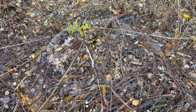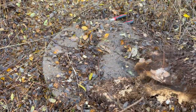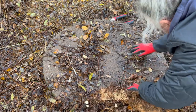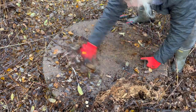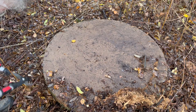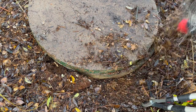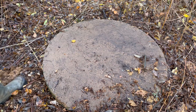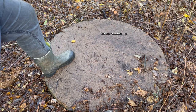You won't believe what I found. This looks like an old well. I will need more muscle power. I cannot lift it by myself.